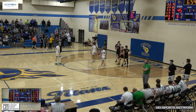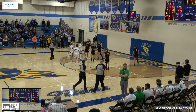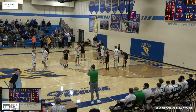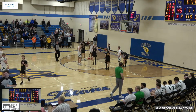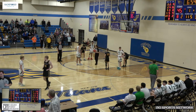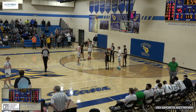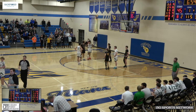Why not? He's lived at the free throw line here in the second half. This is the 5th trip to the stripe here in the second half. 3 of those so far have been 2 for 2 trips. That is the 5th foul on Parker Anderson here with 6:59 left. 26-point game, Breckenridge in the lead. So Roberts so far on the day, 8 for 11.